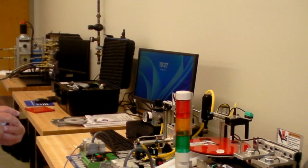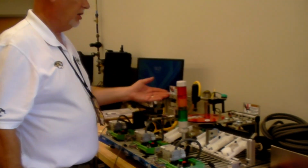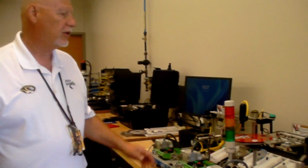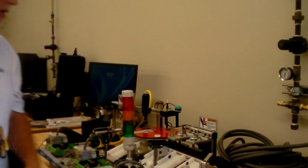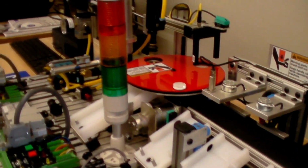And then the computer or the automation will read it and then drop it onto this turntable. The turntable will then deliver it to the appropriate bin. And so it's got a lot of different switches. It runs on both air and electricity, and so you can see that.